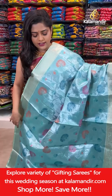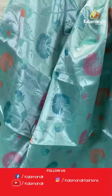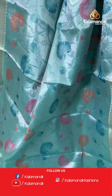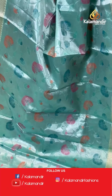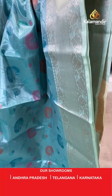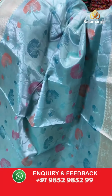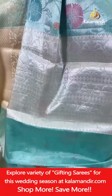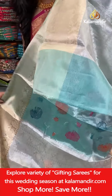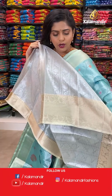Next saree, we have a sea blue colored saree coming up. So check this out, floral zari work, that is silver zari on the body, along with thread weaving design. Border of the sari is going to be in the color sea green with brocade pattern in gold zari weaving and temple design. Next comes the pallu of the sari with silver zari, short pallu, floral brocade pattern all over it, and then the blouse piece of the sari. Gold and silver combination.